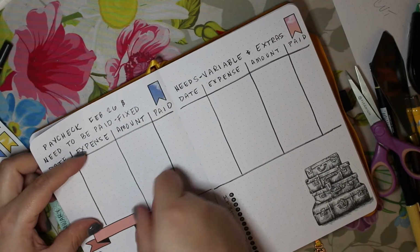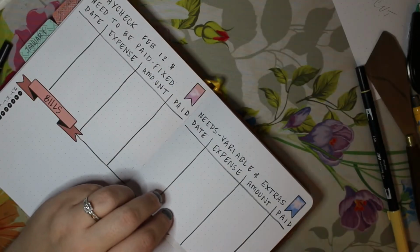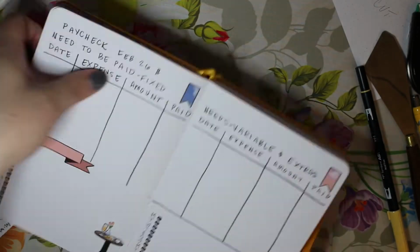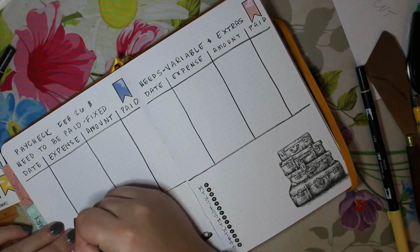So this is where I fixed that bills thing, and I'm actually quite proud of how it turns out because it kind of looks seamless, I think. Like, you can't really tell that I put a sticker.